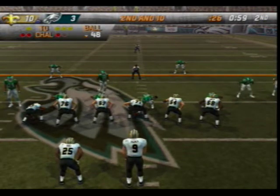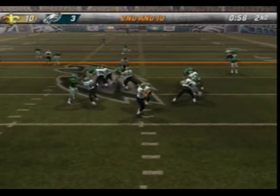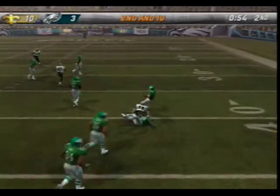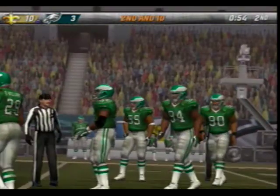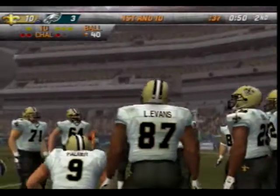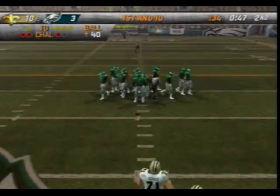Palmer starts out of the shotgun. Smith, the man in motion. Drops back with the throw. Nice adjustment. Bailey is there for the tackle at the 40-yard line. He puts something extra on that throw, and that'll keep the chains moving. And that's what it takes sometimes, because defenders are so quick that 1 millisecond can make a difference.